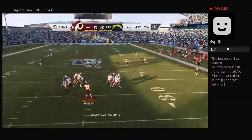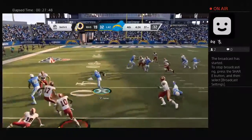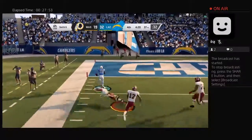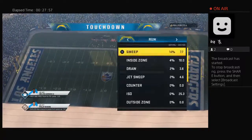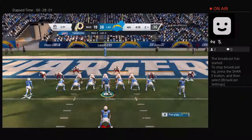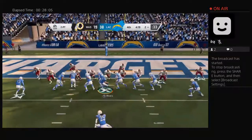3rd down, here's Haskins. And he's going to be intercepted a 3rd time. Derwin James with a pick. And he's free going down the left side. It's a foot race. And he will score. Touchdown, LA. So now the Chargers are going to bring the offense back out to go for 2 here.